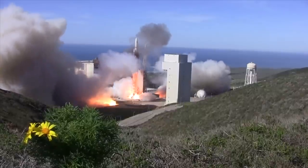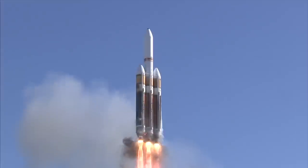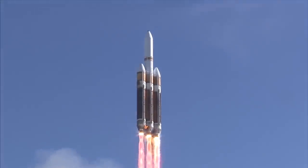We have liftoff. Liftoff of the United Launch Alliance Delta IV Heavy rocket carrying the NROL-49 mission for the National Reconnaissance Office. This marks the first West Coast Delta IV Heavy launch.